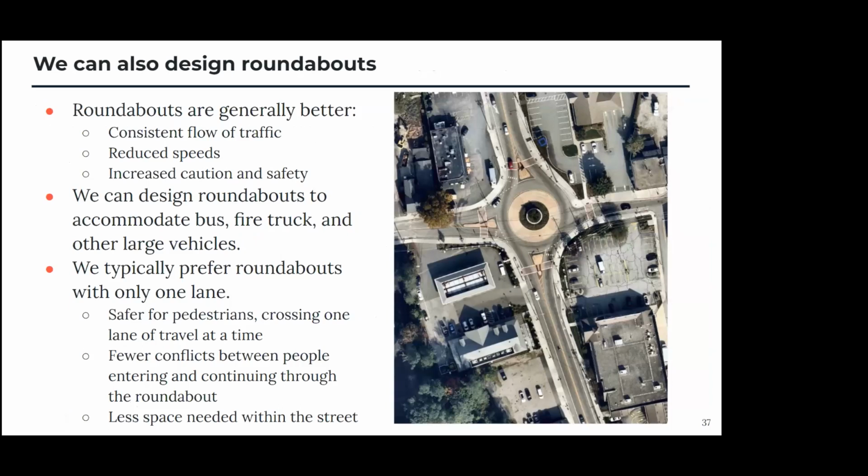Roundabouts. Generally, they are better than a traditional signalized intersection. I will put the caveat that it does depend on the volume of users, the volume of vehicles. But the reason it's better is that it provides a consistent flow of traffic. There isn't that sitting and waiting for your turn while others are waiting for their turn. This is more of a reduced, slower speed, but a consistent flow. It also improves the caution of drivers who are using the intersection, as well as the safety for everyone, whether they're in their car or they're crossing the street as a pedestrian.